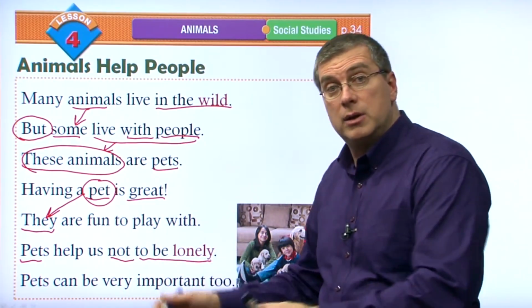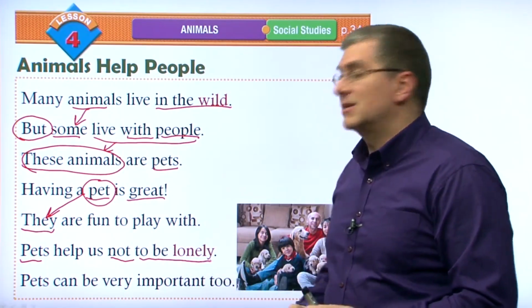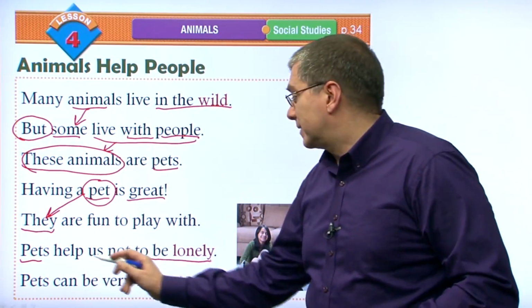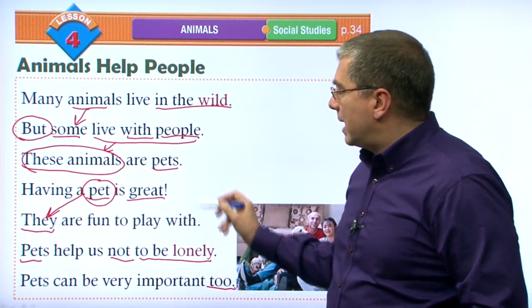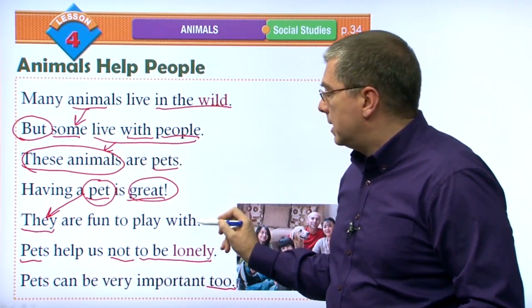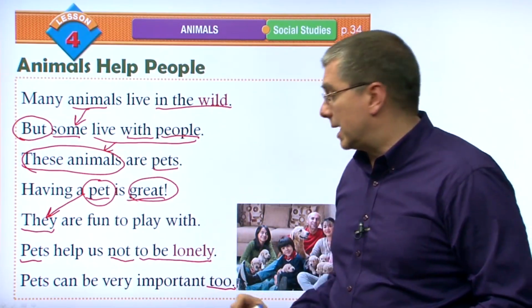We can play with our dog. We can play with our cat. Pets help us not to be lonely. Pets can be very important too. So here we see 2 ways that pets are great. 1, we can play with them. 2, they help us not be lonely.